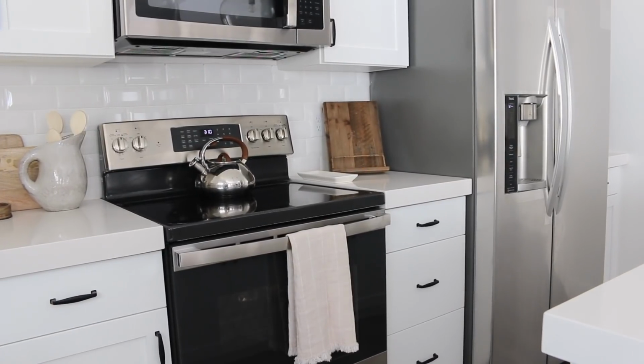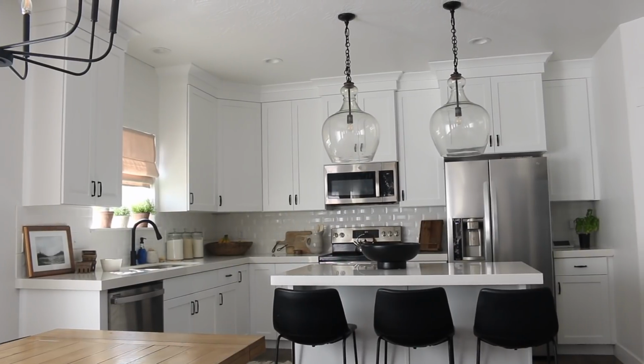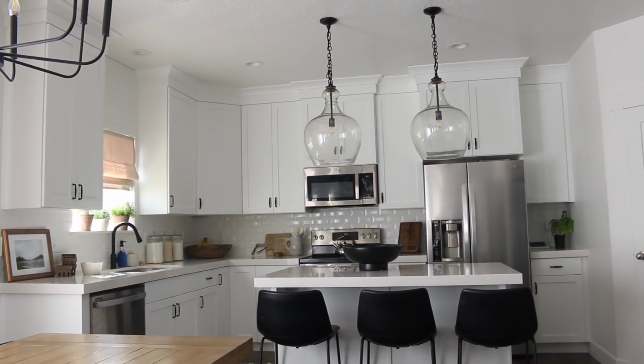And white subway tile is a hit or miss for people. It just depends on what you prefer. Some people think it's old and boring, but others think it could be really classic and clean. I like the white subway tile. I think it's really clean and affordable. So if you are wanting to update your kitchen, but you want to do it in an affordable way, white subway tile is really nice.